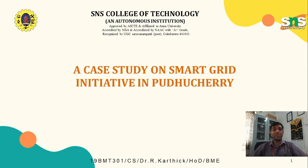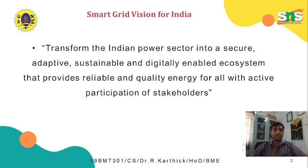So smart grids play a major role in the future electrical utility. Now the smart grid vision for India is to transform the Indian power sector into a secure, adaptive, sustainable and digitally enabled ecosystem that provides reliable and quality energy for all with active participation of the stakeholders. So that is the main vision for India.